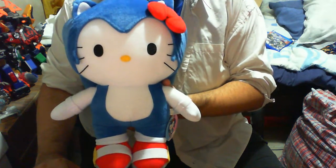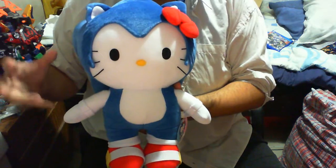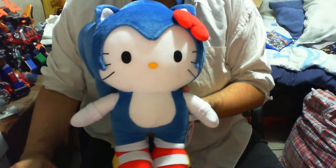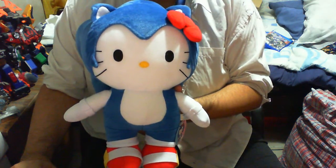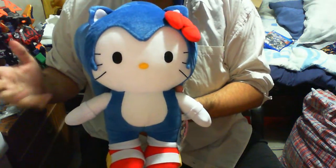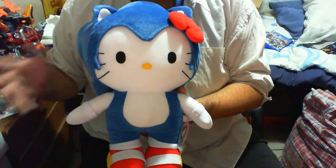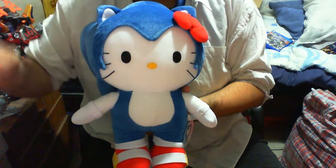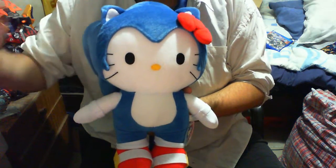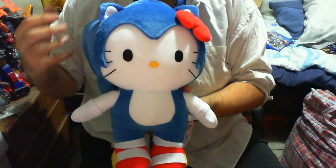Now, there's a lot of history behind this, in that there's technically three plush designs in regards to Hello Kitty and Sonic the Hedgehog. The first one that ever came out is this one. This came out roughly about 2003, and it was the first collaboration between Sanrio, I guess the umbrella corporation that has Hello Kitty and various other sub-characters, and Sega, and they basically wanted to merge.